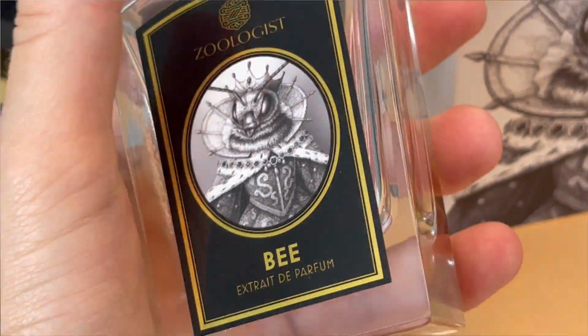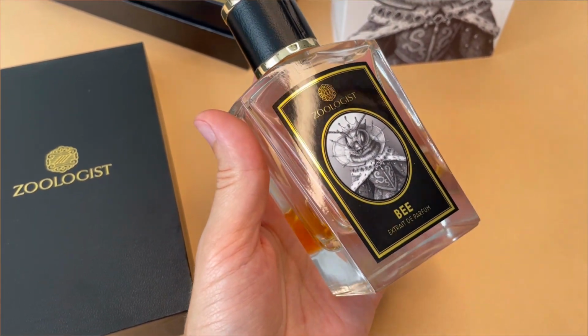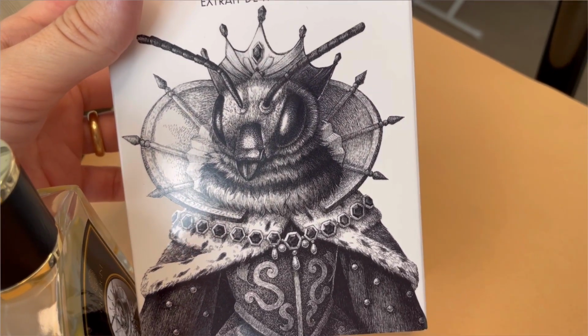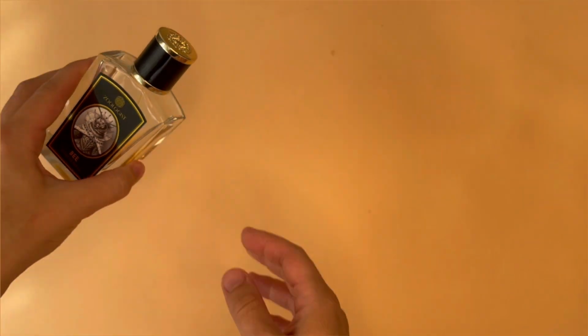As you can see, my bottle is almost empty. I have no idea why it took me so long to finally review it. And here's the iconic Zoologist brand artwork. I'll start my review by setting the stage.